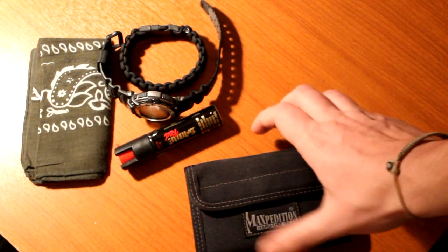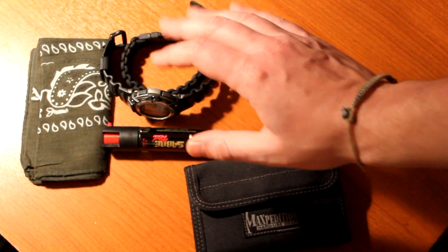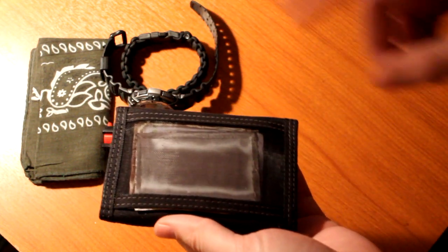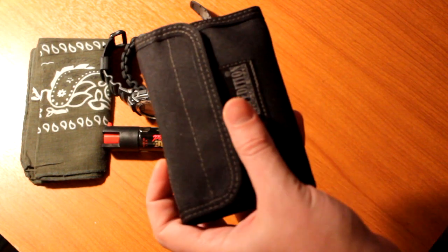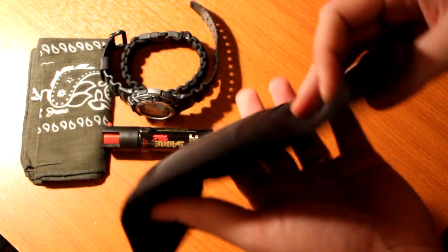Next one, it's the Maxpedition Spartan wallet. I'm still using this. I have a picture of me and my girlfriend on the back side, and on the inside I have the credit cards and such.